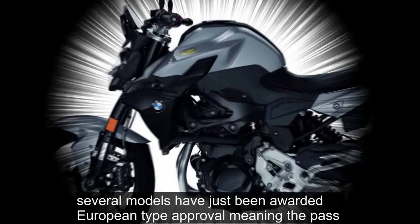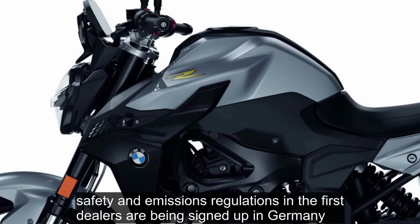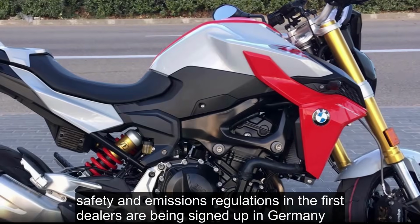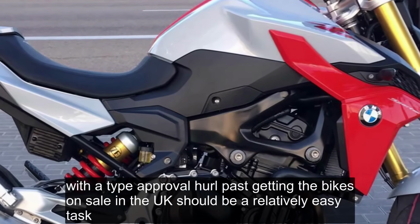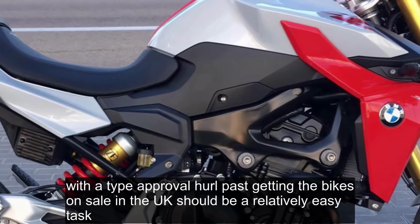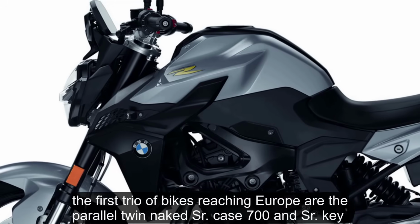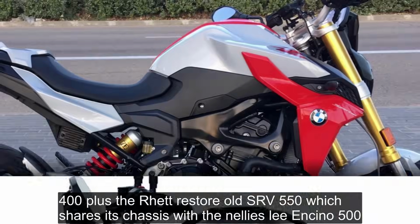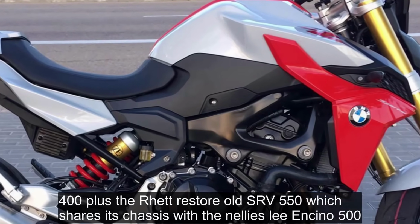Several models have just been awarded European type approval, meaning they pass safety and emissions regulations, and the first dealers are being signed up in Germany. With the type approval hurdle passed, getting the bikes on sale in the UK should be a relatively easy task. The first trio of bikes reaching Europe are the parallel twin naked SRK 700 and SRK 400, plus the retro-styled SRV 550, which shares its chassis with Benelli's Leoncino 500.